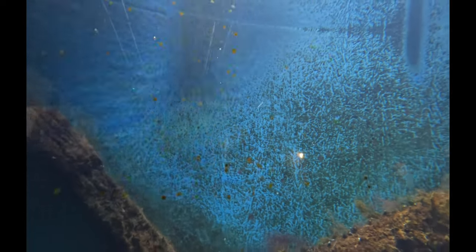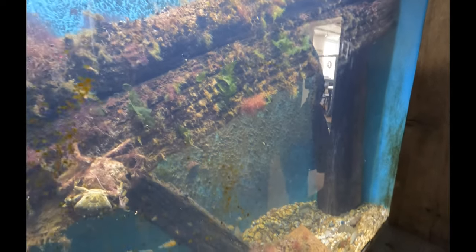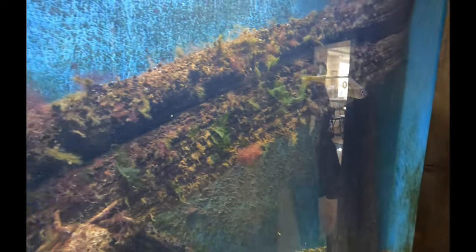In a minute, hopefully. Here we go. Oh, look. Hey, he's hidden straight away, didn't he? Went in. That's where they like to hide, up in the. Oh, there's another one. And that's a pollock.